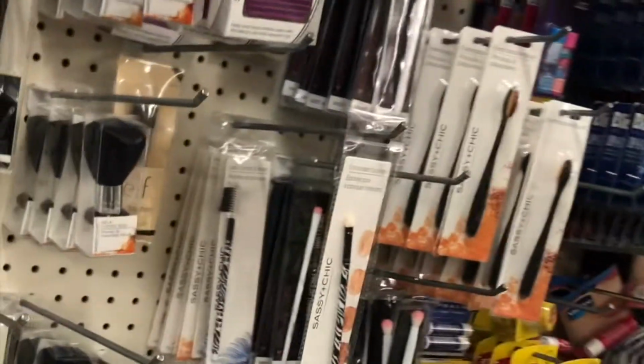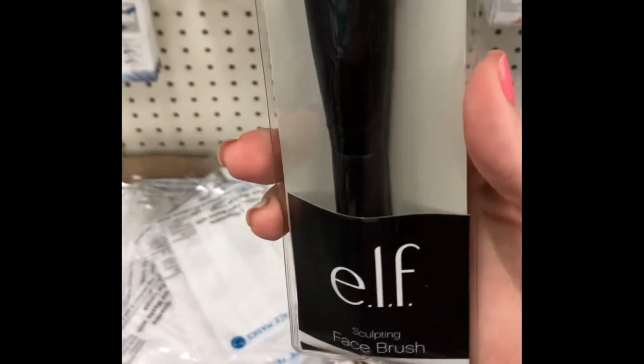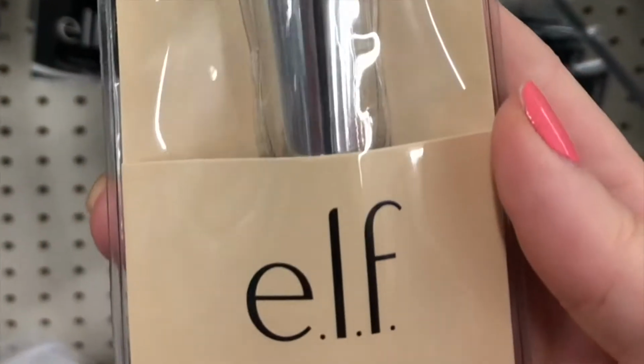Okay, let's mosey on over here to the brushes and see if we can find some brushes to use because we're doing a full face, everything. Ooh, they have e.l.f. brushes. Okay. We'll grab this one. And this one looks interesting. Looks like a good one. We'll grab this one too.